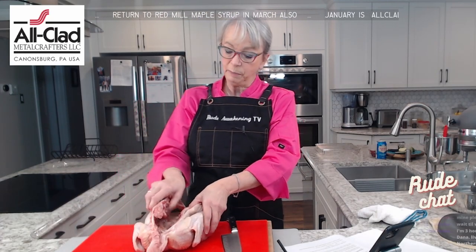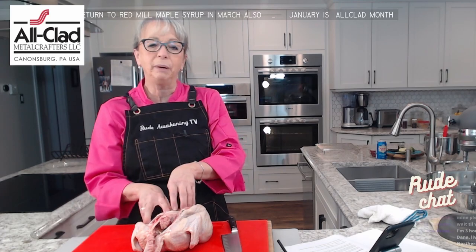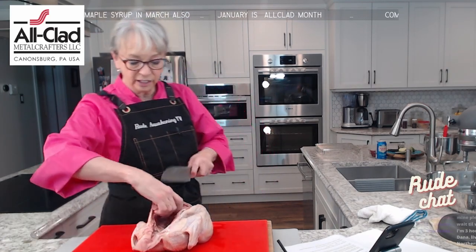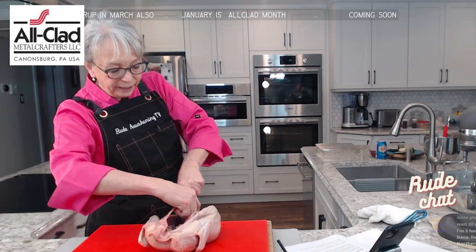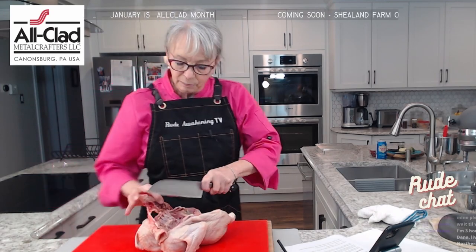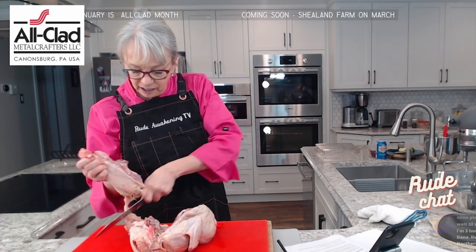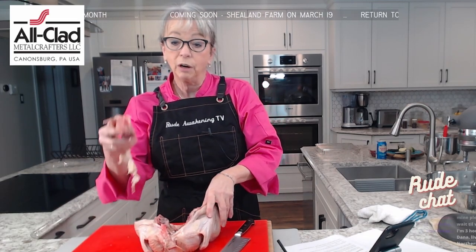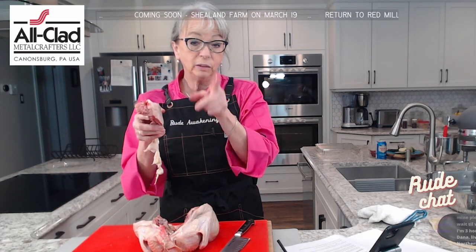What you want to do to spatchcock this is cut the backbone out of it. You want to cut the spine out of this. I'm going to complete what I started. You need a very sharp knife to do this. So I'm removing the chicken backbone from this.